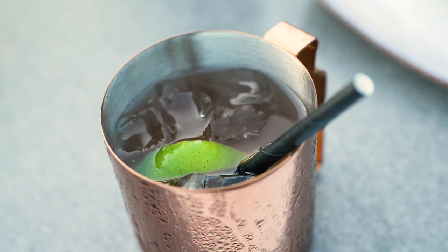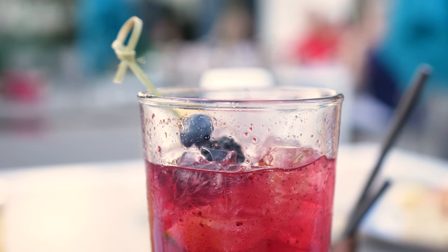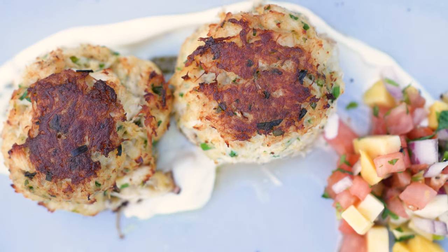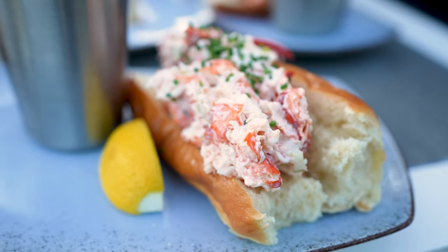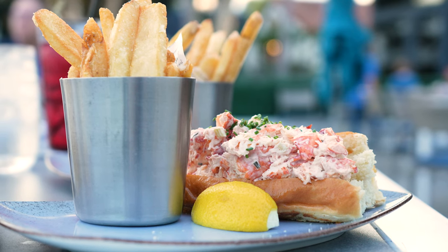Joey got a Moscow Mule. I got a blue and blackberry mojito, which is really good. And then we got a crab cake appetizer, which was excellent. And the lobster roll, the first thing on their menu, the probably best seller, I would assume. Absolutely incredible. And that also comes with some house fries. Really, really good food.